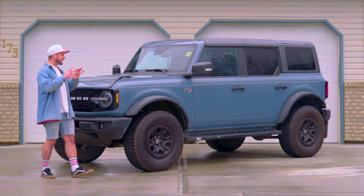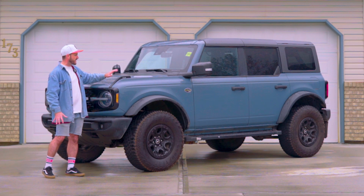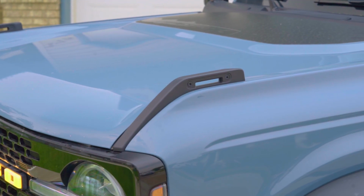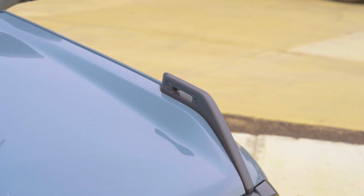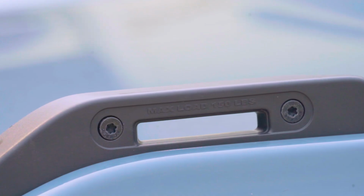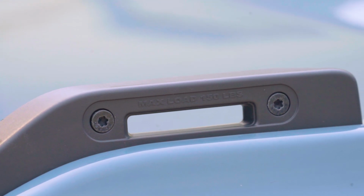And another thing I love about these Ford Broncos is this up here. This is an attachment point where you can attach a wire from the front of your hood to the top of your windscreen.